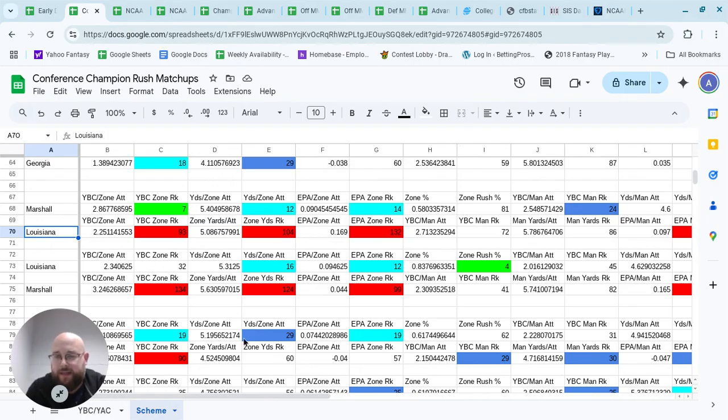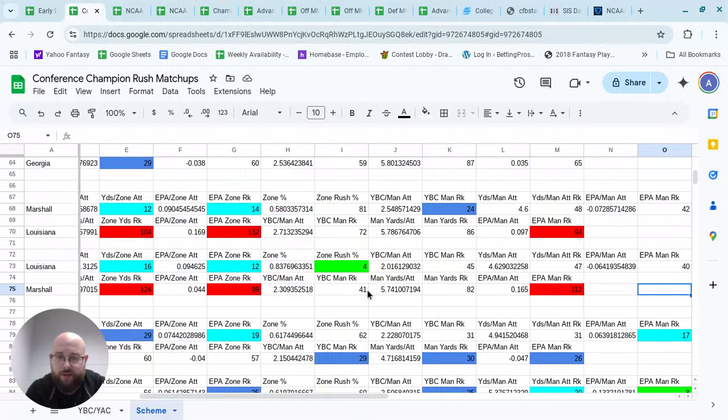So the flip side to that is Louisiana runs zone schemes at the fourth highest rate, 83.7% of the time. They are very good at running zone schemes, and Marshall is even worse, okay? So 100th, dead last in yards before contact on zone scheme running. I mean, they're allowing 3.24 yards before contact, mind you, on those zone schemes, okay? And then as we're looking over here, from a man scheme perspective, they're not fantastic either, much better. But that's not Louisiana's bread and butter. They're going to run zone schemes all day, basically, when it comes to this.